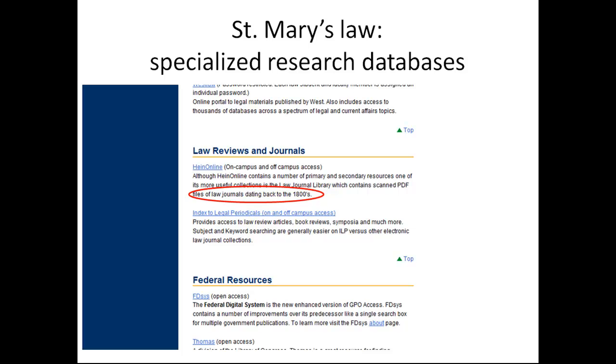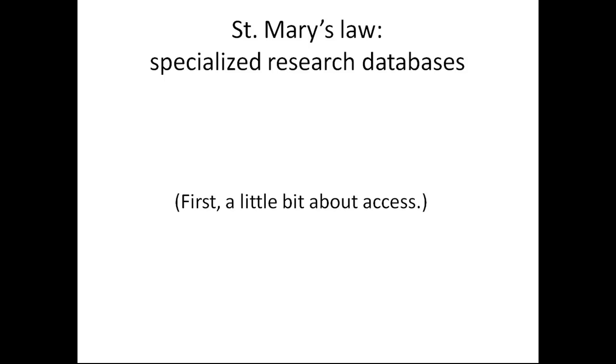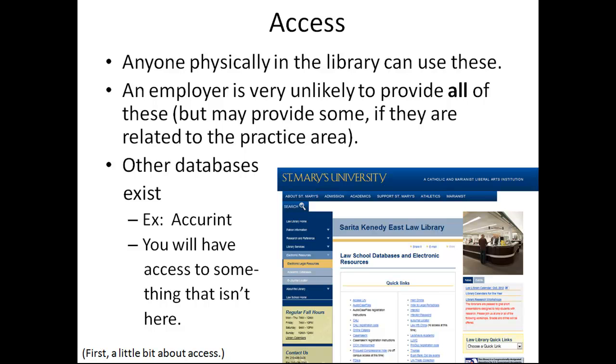So Hein Online has law journals dating back to the 1800s versus Lexis and Westlaw, which have law journals going back to the 1980s, but not much before then. And for each description you can pull out some important points. It's only maybe 3-4 pages if you print this out, so maybe worth it to print it and just give it a once over. And first we'll cover a little bit about access.